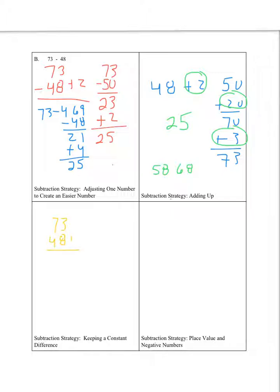so again, let's look at this and make this into 50. Let's make this into 75. It's keeping a constant difference, right? That's why we're adding 2 to both. 75 minus 50 is a total of 25.